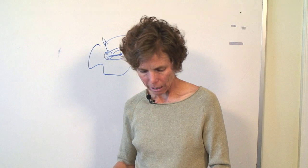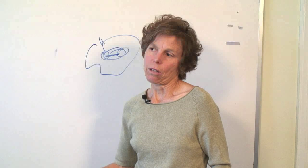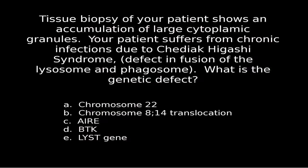But the issue here is that you might also think, well, it could be an NADPH oxidase. Because again, that's not going to be able to have those reactive oxygen species to kill the little guy. Or myeloperoxidase deficiency. But if in the stem of the question they give you that the patients are very light complected, then you know straight away. It's Chediak-Higashi, it's a problem in LYST, the lysosomal trafficking gene. And I just gave away the answer, which is the LYST gene.